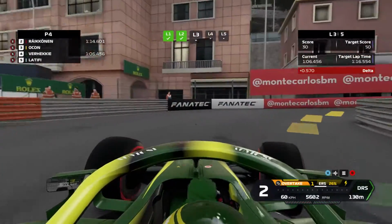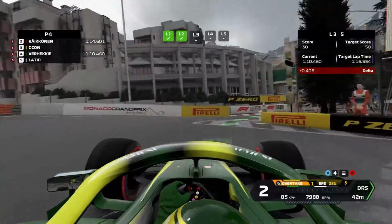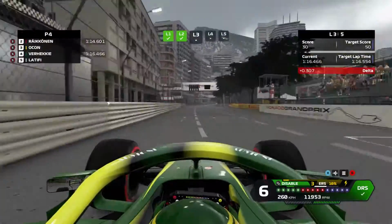But Rick, how does the car feel around Monaco? Well, glad you've asked. The car feels pretty okay on this track. There is some lack of downforce here and there. The car feels a little bit nervous through corners, but it's okay to handle.